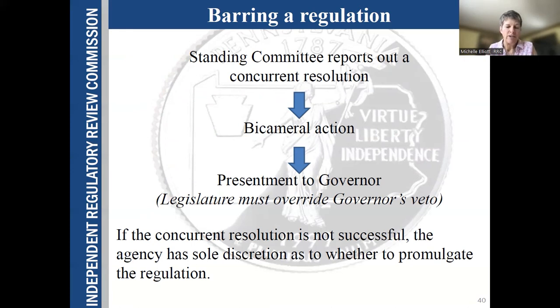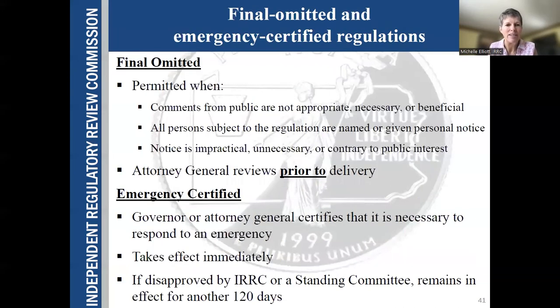If a standing committee or the General Assembly fails to take action within the prescribed timeframes, the agency can then proceed with promulgating the regulation. And just as a fact of interest, there have only been 15 concurrent resolutions reported out by the standing committees. So it doesn't happen very often. On the next slide, please.